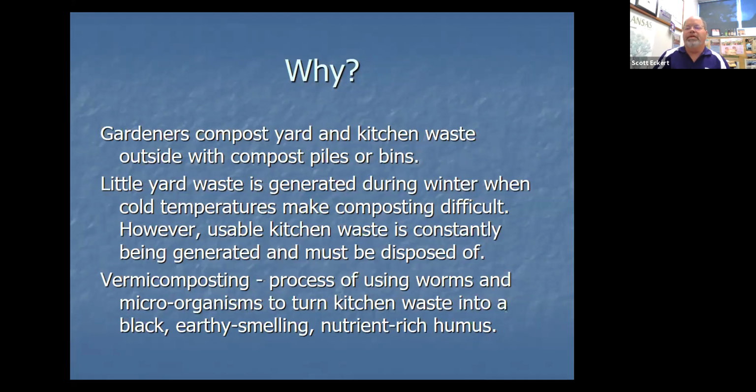So vermicomposting or worm composting is a way of taking those clippings, those scraps from the kitchen, I guess is a better way to put it, and using composting worms to create a compost that you can use in and around plants.